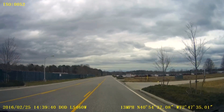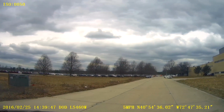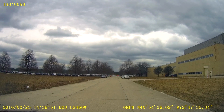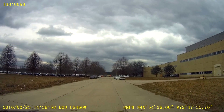I'm just going to drive down this way in front of... no, can't go down there. All right, well, we'll go around. I'm worried I'm going to steal their cars.